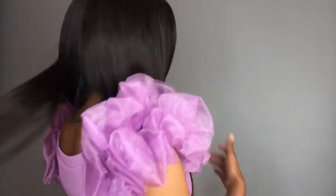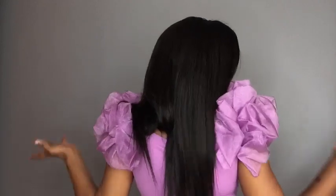I love. Guys, look at this. Like, guys, do I have to say anything? You can see for yourself. Like, there's no way. Guys, come on. Guys, I've never felt such beautiful hair in my entire life, actually. And it's 180 density, which is equivalent to 250 grams.